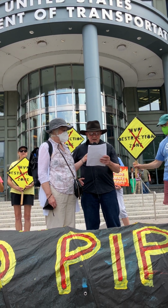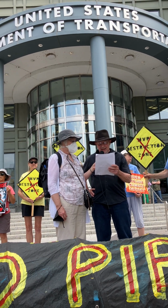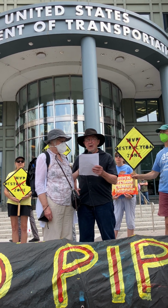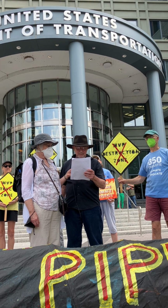The MVP is designed to transport 2 billion cubic feet of natural gas per day, with 1,480 pounds of pressure per square inch on pipeline walls that are less than 5/8 inches thick.